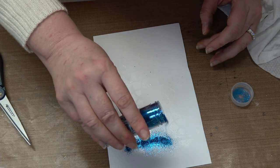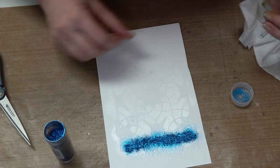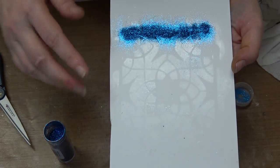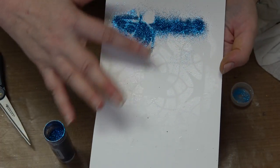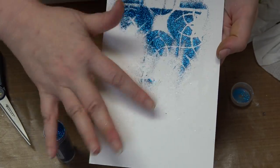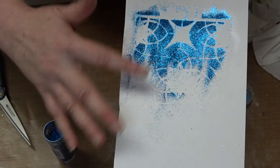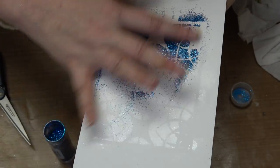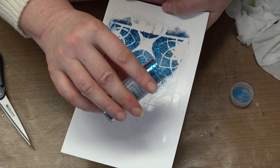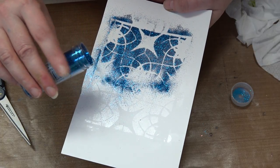Now, again, same with glitter. Less is more. I don't want to put down a ton of glitter. And you can see I'm starting it at the top of my design, because then I'm going to take my finger and I'm slowly going to walk it down. And as I do that, my design is going to start to come out. If I need a little more glitter, I use a little more glitter. How many jars of glitter do you have that you haven't used and you don't know how long?